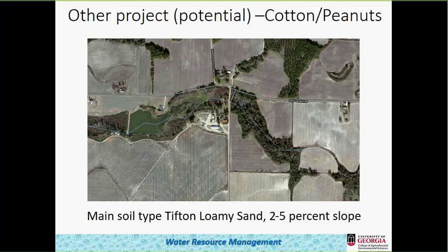I was talking to one of our row crop farmers just a couple of weeks ago, and he said, yeah, I got tile drain under my cotton and corn and peanuts as well, mainly cotton and peanuts. So this is his site in Crisp County, which is just about middle of the state. So we're going to start monitoring these drain tiles as well to look at blueberries on one side, cotton and peanuts on the other.